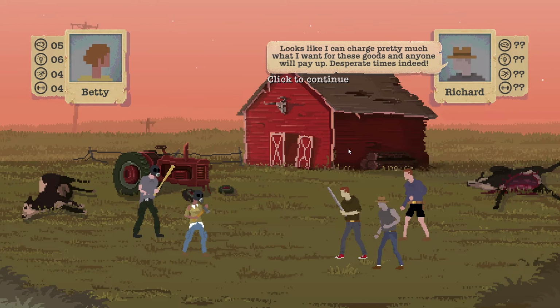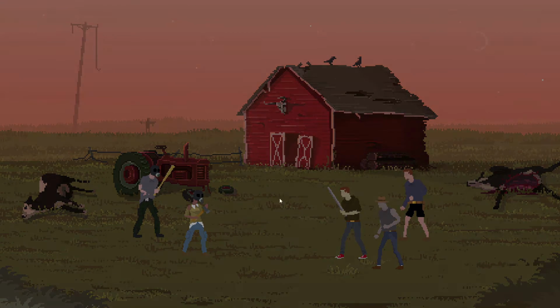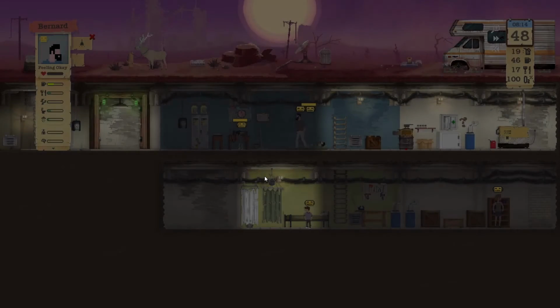Looks like I can charge pretty much what I want for these goods, and anyone will pay up. Desperate times indeed. Richard, you're talking nonsense. Cheerio. And Betty's charisma has gone up to a colossal 6, which is excellent news for us. And now hopefully they can get some good stuff from that farm.